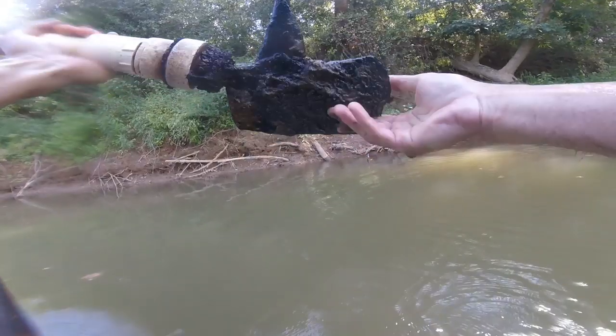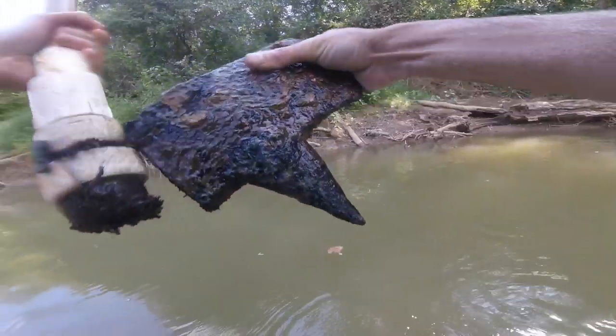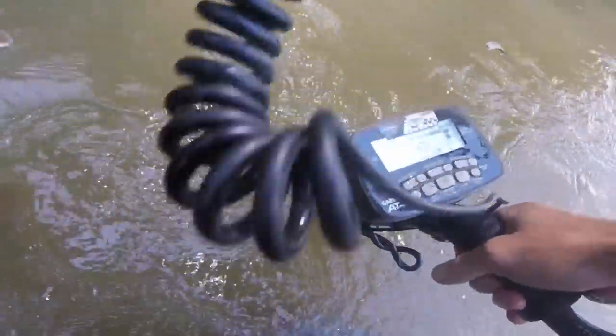Kind of a cool find. I swear it was a high squeaker, but it was deep. I'm slow going today. That's alright. At least we're going, you know? That's the important part. Slow going or not, as long as you're going.